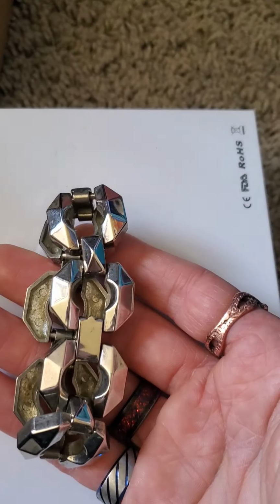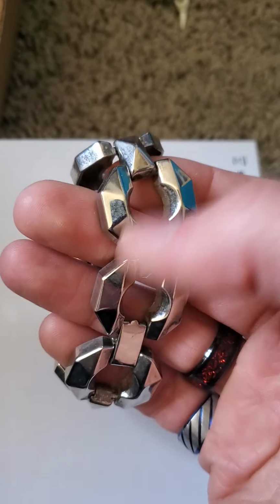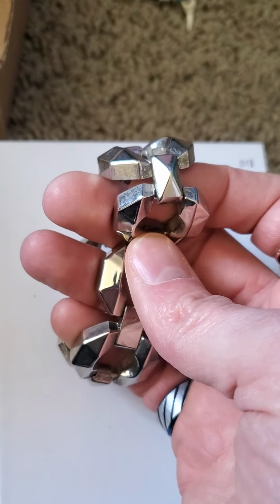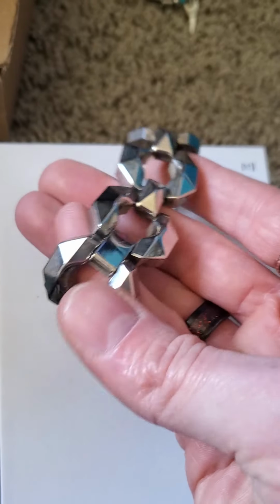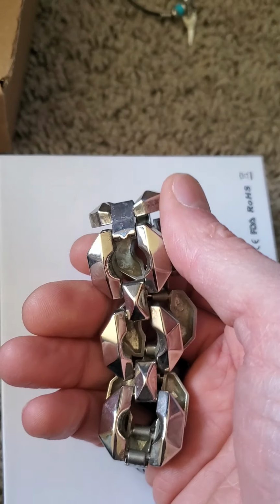And then we have this necklace or this bracelet here that I'm going to have to end up cleaning up a little bit more on the inside. If I can clean it up, then I'll end up selling it for probably that $10 mark. If I can't clean it up, then it'll probably go into one of my $1 sales.